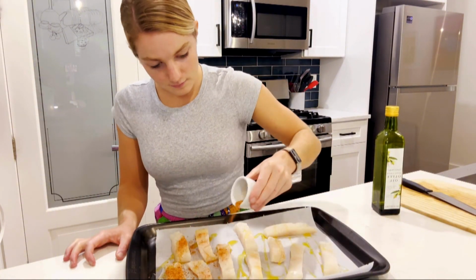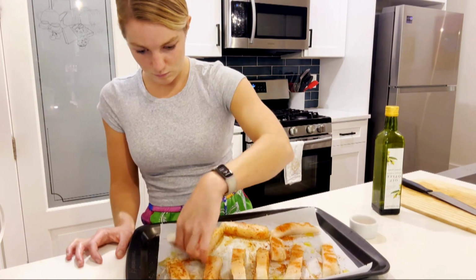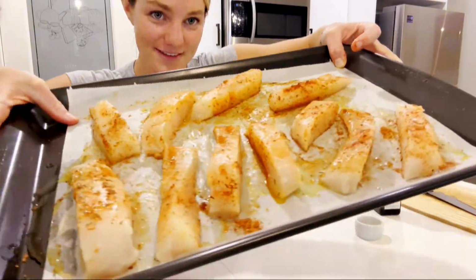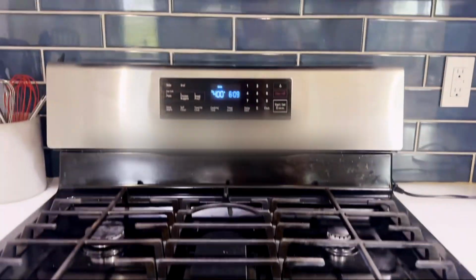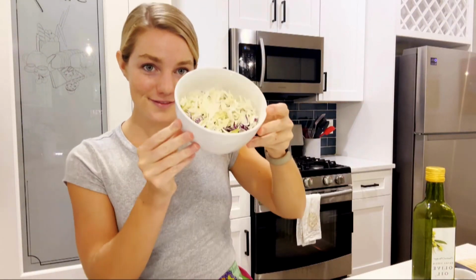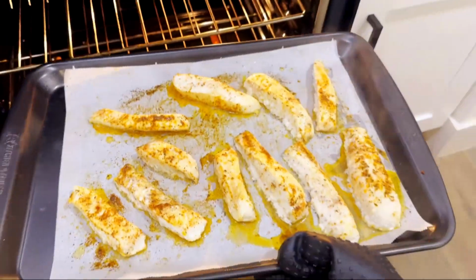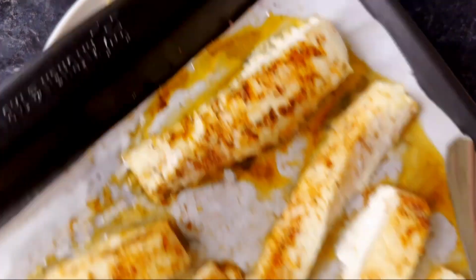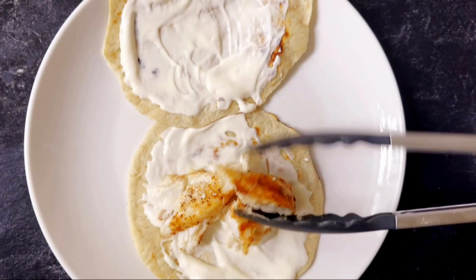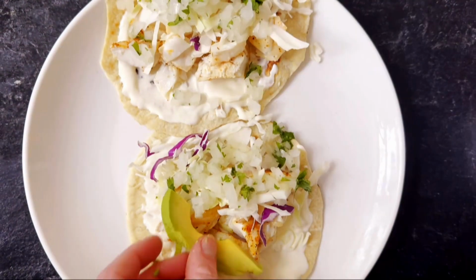chili powder, and salt. I'm going to rub the spice mix in the olive oil until each piece of halibut is well and evenly coated. Then pop them in the oven at 400 degrees for about 10 to 12 minutes or until the fish starts to flake apart. While that cooks, I'm going to prepare my cabbage, my onion salsa, and my homemade taco sauce. Then the fun part is assembling the tacos, starting with toasted tortillas, taco sauce, the halibut, some chopped cabbage, fresh onion salsa, and a little avocado, and they're ready to go.